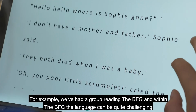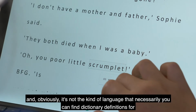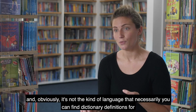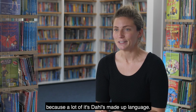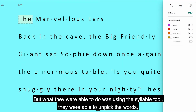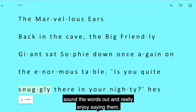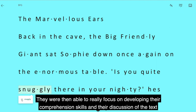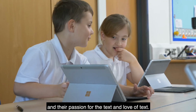For example, we've had a group reading the BFG, and within the BFG, the language can be quite challenging, and obviously it's not the kind of language that necessarily you can find dictionary definitions for, because a lot of it's made up language. But what they were able to do was, using the syllable tool, they were able to unpick the words, sound the words out, and really enjoy saying them. They were then able to really focus on developing their comprehension skills and their discussion of the text and their passion for the text and love of the text.